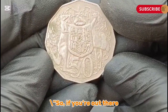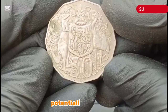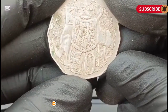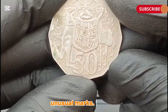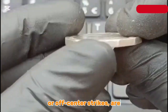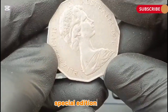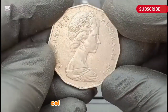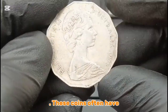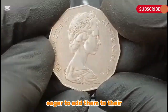So, if you're out there hunting for rare coins, you might be wondering, how can you spot a potentially valuable 50-cent coin? Well, the first thing you should do is check for any flaws or unusual marks. Minting errors, like double strikes or off-center strikes, are key indicators of value. Also, keep an eye out for special edition coins, especially those celebrating significant events in Australian history. These coins often have limited mintage numbers, and collectors are always eager to add them to their collections.